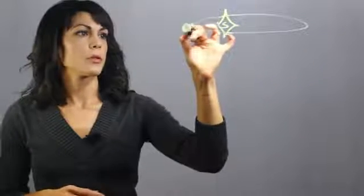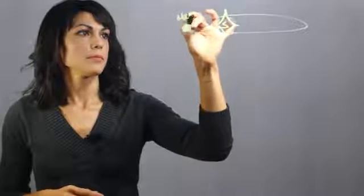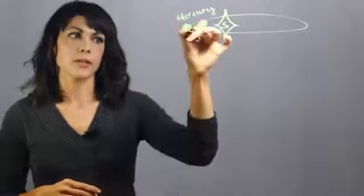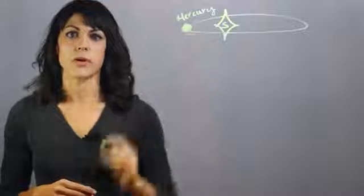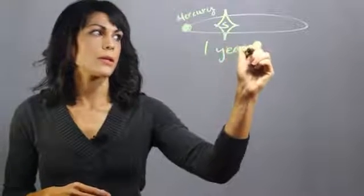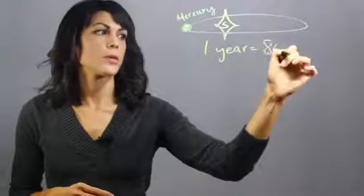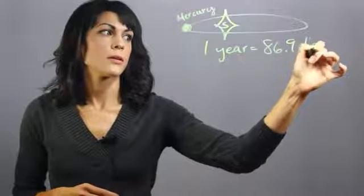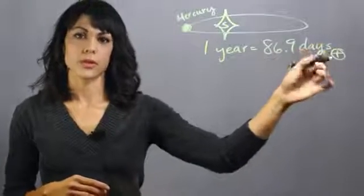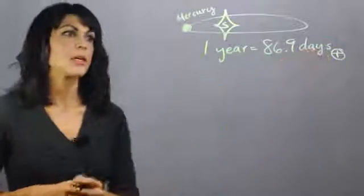Let's say we have the Sun, we have its orbit, and here's Mercury. Now we define a year as the time that it takes Mercury to go around the Sun. 1 year on Mercury is equal to 86.9 days here on Earth. And I will be using the circle with a cross in the center to symbolize Earth.